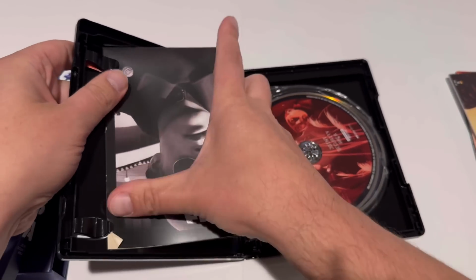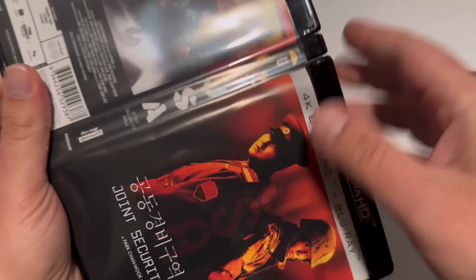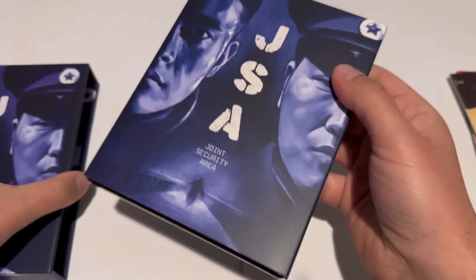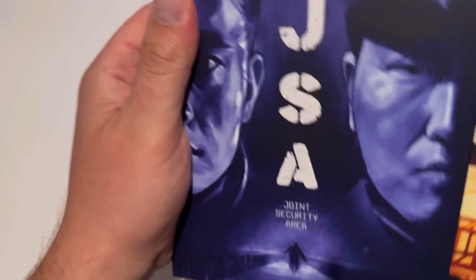All right, there we go. Like I said, the reversible cover art's just going to be the same, except without the rating stuff on there. So, all right. Put this back in the case. There you go, guys. What do y'all think so far? Let me know. Leave me your thoughts in the comments section. I'm trying to get through this as quickly as possible, guys.